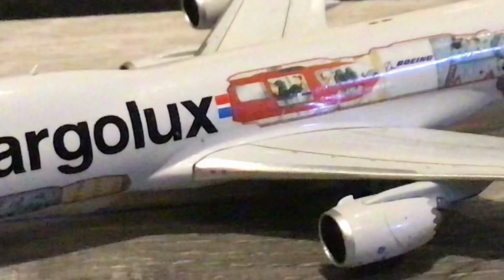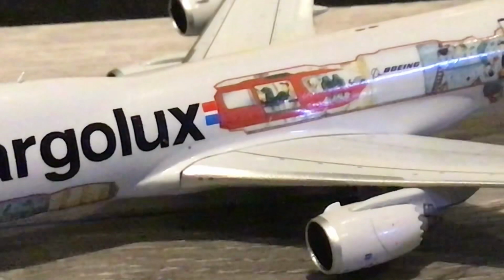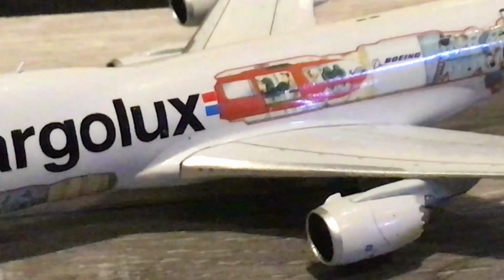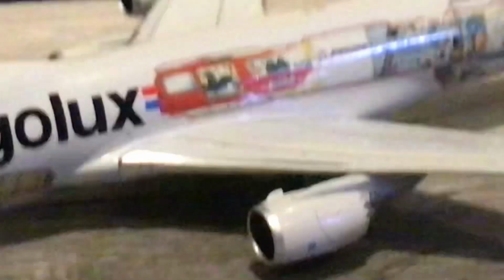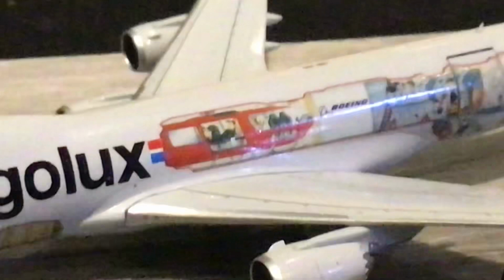This one has a lot of stuff going on, so I'm just gonna try pointing out what I see. Here is part of the Cargolux colors, right in front of this weird red tube thing. It's supposed to be the flag of Luxembourg, but they didn't get the shade of blue right, so I'm gonna leave that be. And then there's this weird red thing that looks like a train. I have no idea what it really is.